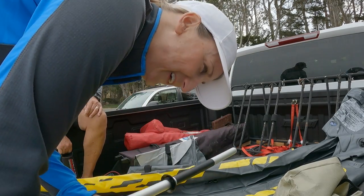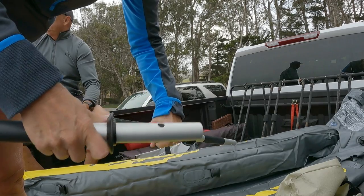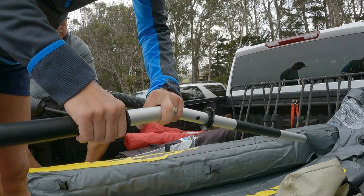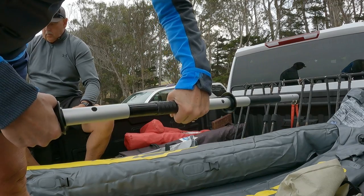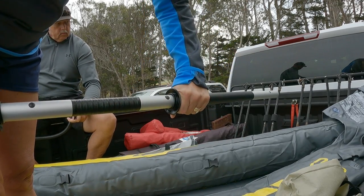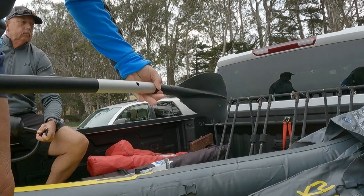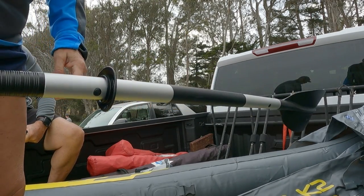Okay, now I gotta figure out. It's like a puzzle. You gotta figure it all out. So once you figure out which way, these things have to be there for your hand to help grip and not slide into the center, and then it just pops in like that. So this is your center. You got two pieces, now I'm ready for my paddles. One paddle. Easy as that. One paddle ready.